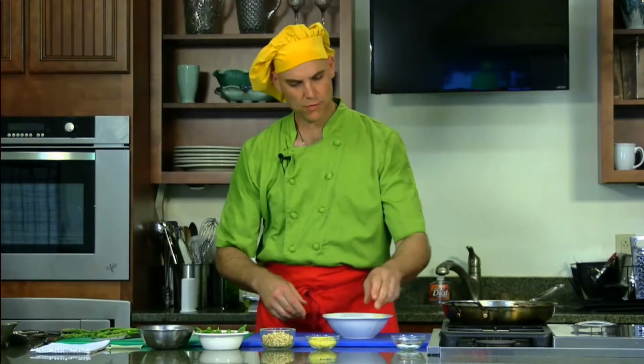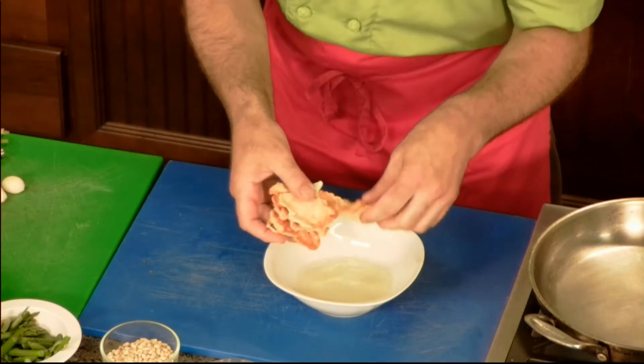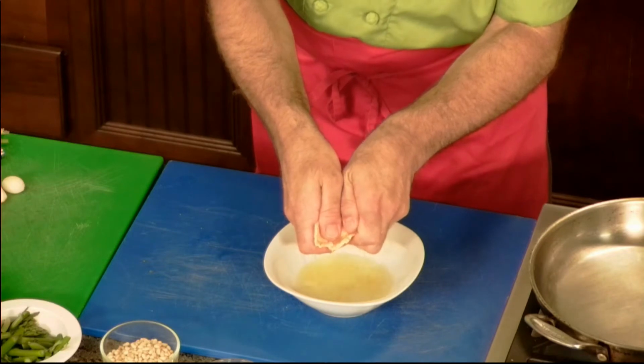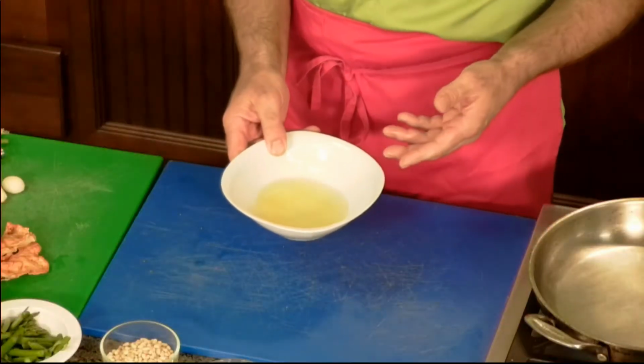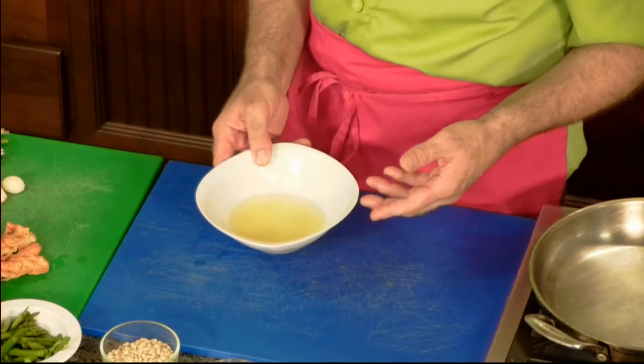Now our mushrooms look beautiful. And all I'm going to be doing with these is just lightly pressing out the water. Okay, now this is almost like a broth, what's left over, this yellow liquid, and this can be used in your sauce when you're using mushrooms and you're sautéing, or maybe if you're putting them into a soup or something. This is good to incorporate with your dish.